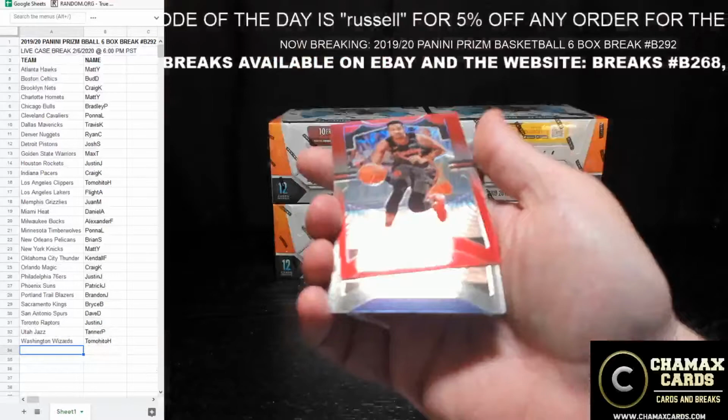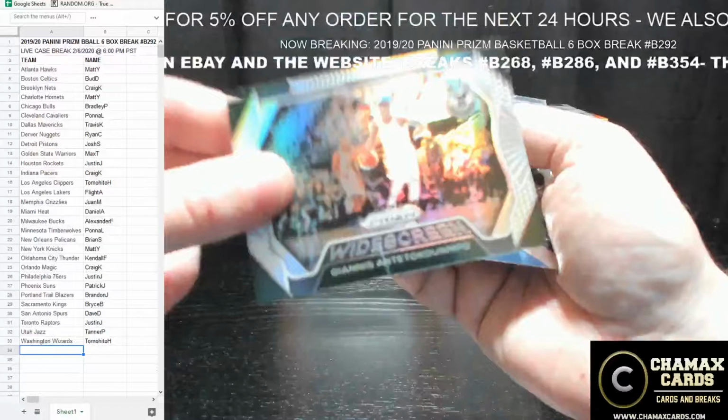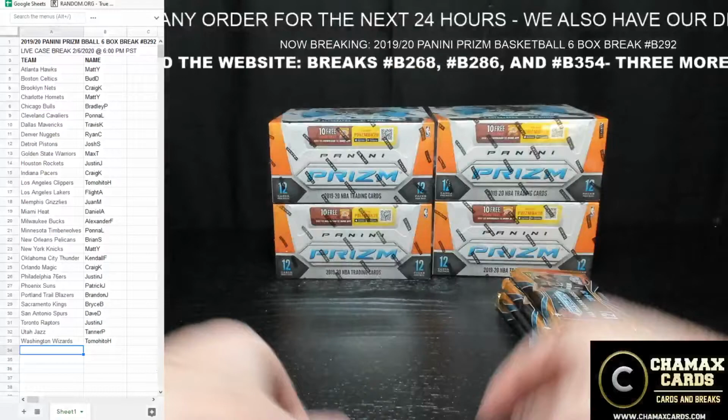McCollum of the Trailblazers. Kevin Looney of the Warriors. Widescreen, Giannis again. And Jackson Hayes, a rookie. It's Rune Hunter.